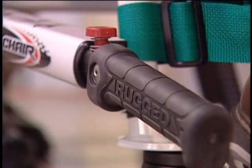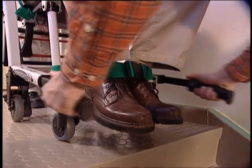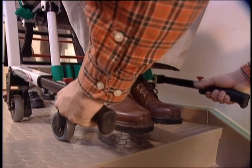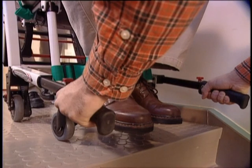The foot end operator then extends the foot end lift handles by pushing the red release button on each handle and pulling the handles out until they lock securely into position. Again, check to be sure they are locked before attempting to transport.